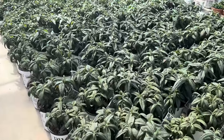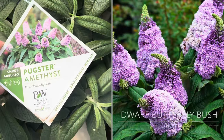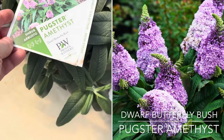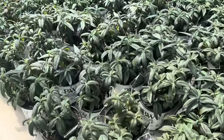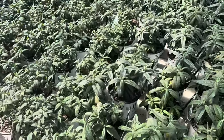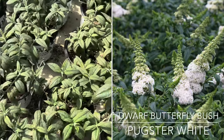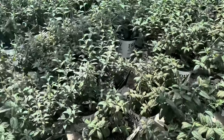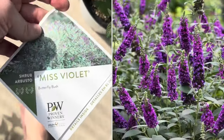Here's all of their butterfly bushes. So they do have the Pugster Amethyst, which is absolutely beautiful. When these start blooming, they're just ridiculous. These are $29.95 each. Here's the Pugster White. Here is Butterfly Bush Miss Violet.